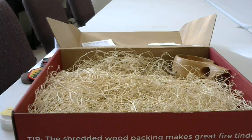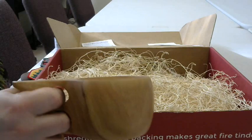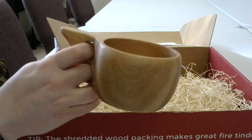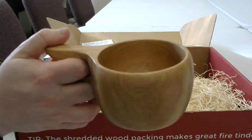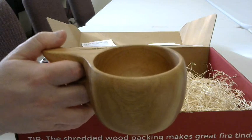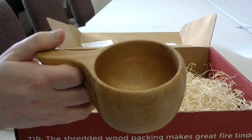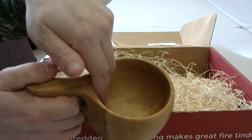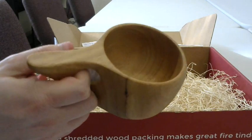Finally, we have the handmade item and the real jewel of this month's box, the Scandinavian Kuksa. It is a hand-carved cup, mug, whatever you want to call it. And it is native to the Finland and Sweden areas. Well, their countries, jerk. And so this is made by hand. It's done in the traditional style, and it holds 1 cup of water or tea or whatever. And so you just rinse it out when you're done. You put a little olive oil, mineral oil on it to help seal it and keep it from degrading.